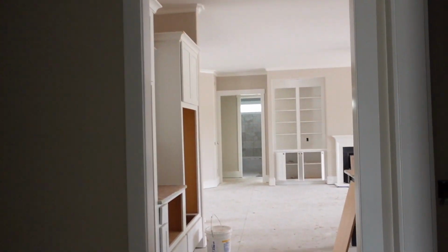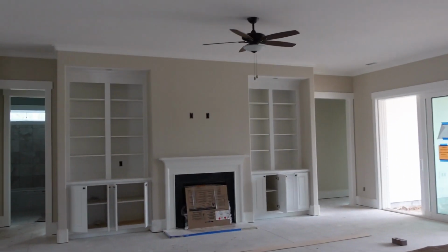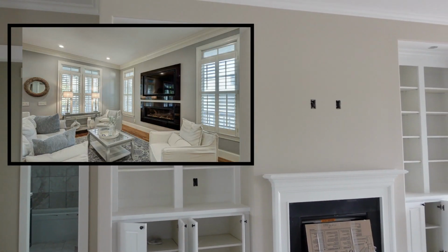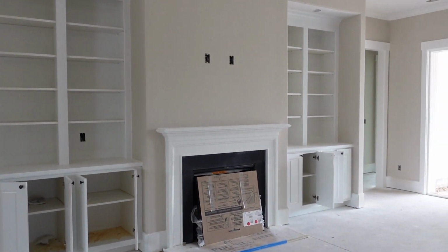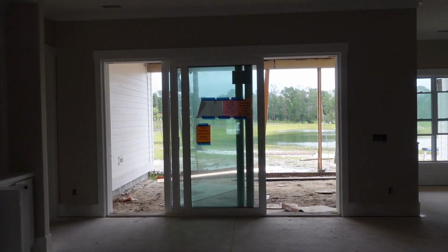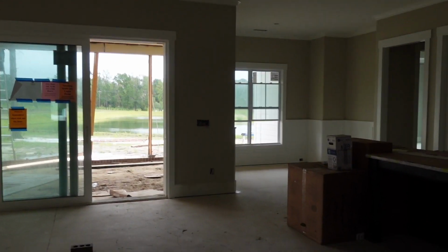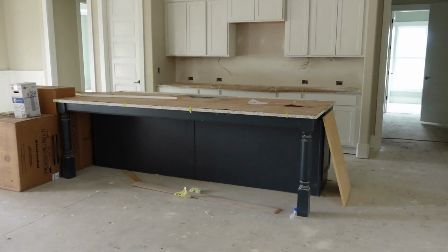Okay, so we're gonna walk into the kitchen. Living room. We don't like the built-ins or the fireplace like that. We want one of those that's in the wall, like the electric fireplace, so we'll probably change that. The telescoping doors or whatever, the ones that open all the way. It's gonna have like a screened-in porch and a patio. Breakfast nook. And we're gonna have a different bar, but that same look.